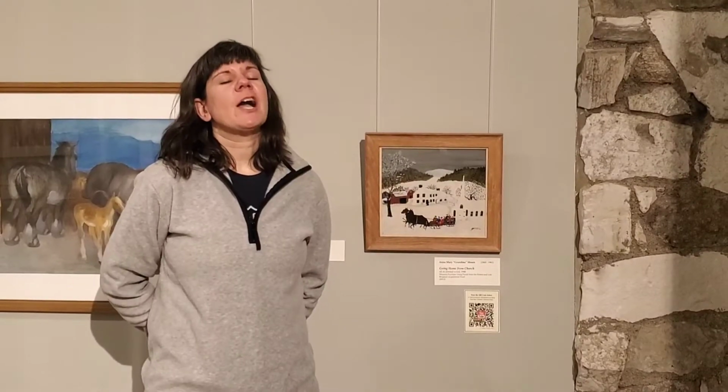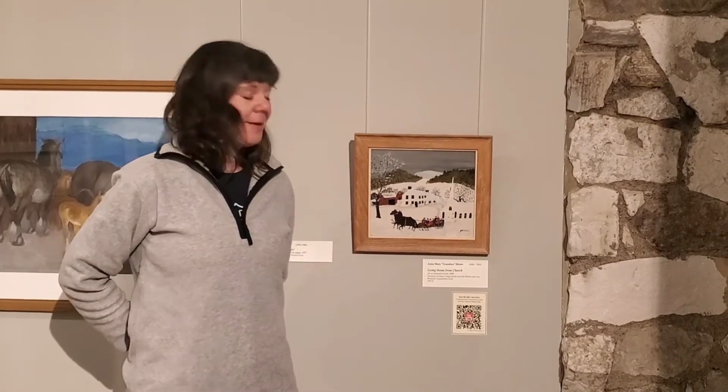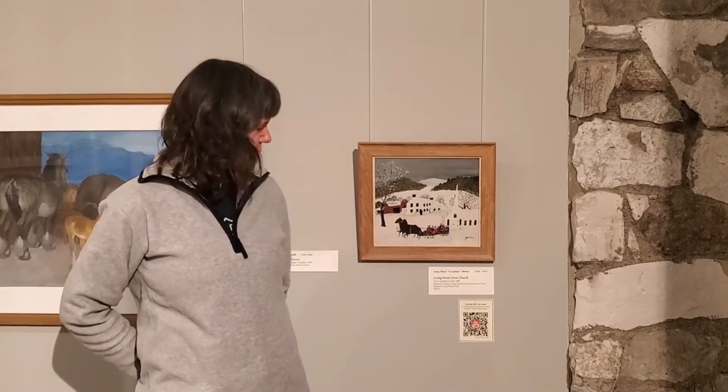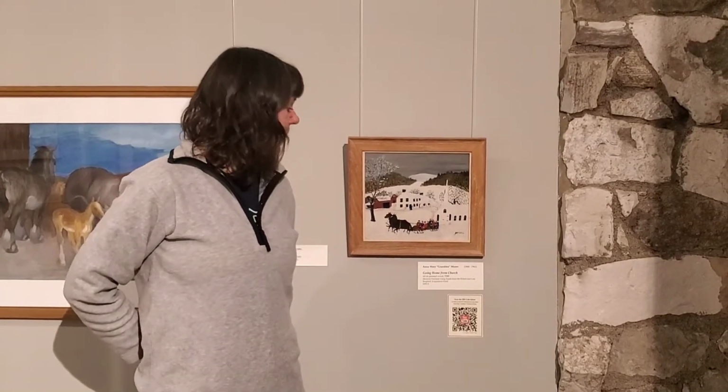So I said we were going to talk about 3 things when we talk about Thanksgiving. Now this piece we're going to talk about next, this piece by Anna Mary Grandma Moses. She went by Grandma Moses, and that's how most people know her, but her actual first name was Anna Mary. She made this piece right here. It is a painting, and it's called Going Home from Church.